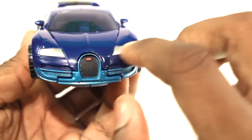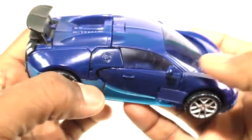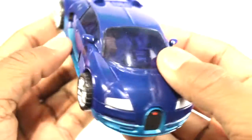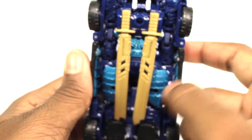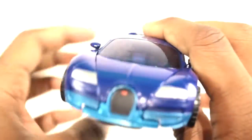You know, I'm not too cool on these little painted headlights. I wish they did the clear plastic, but it's not that big of a deal. But yeah, it's really nice. As you can see, it has a little Autobot symbol right there, so that's really nice. It has some translucent blue plastic right there for the windshield, and then underneath it, you can see the storage of his two swords, which are really nice. And if you can kind of see inside of here, actually one of the swords came loose, but inside is where he has his other two daggers, so that's pretty cool.